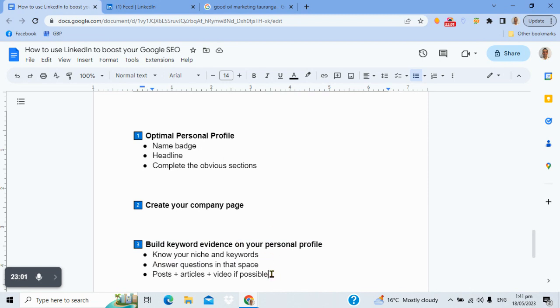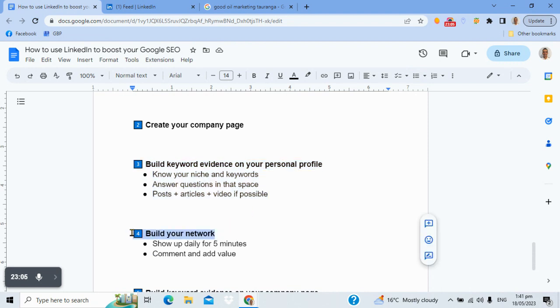Okay, so that's stage 3. Stage 4 is to build your network. Now, this is important because the more eyeballs you get on your work, the better for your brand, the better for your business, but also the better for your SEO, because people will start interacting, they'll start giving you feedback about what you should be writing about, and Google will start to pay attention.